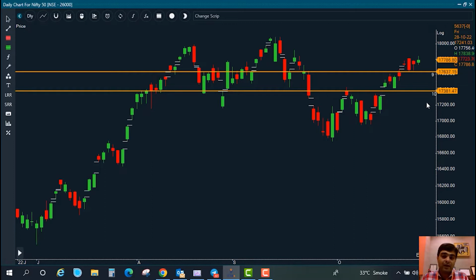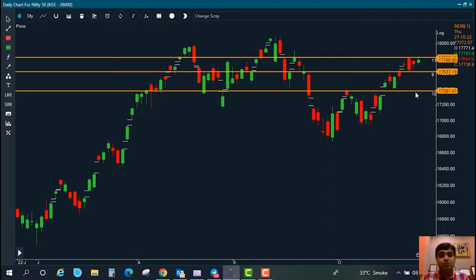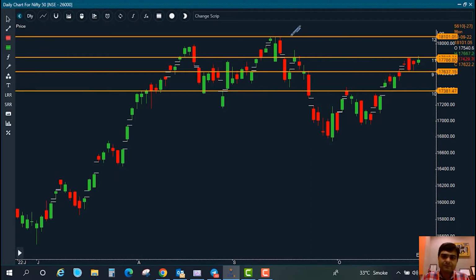On the higher side, Nifty is a little bit stuck at the 70,800 level. We have seen this struggle for the past 2 to 3 trading sessions. For further positive momentum, Nifty has to move above the 70,800 level. Once 70,800 is taken out, we can see further upside momentum up to the next best resistance level, that is the 18,100 level. In a nutshell, Nifty is under positive momentum. Once the 70,800 level is taken out, it will have a further positive tone up to the 18,100 level.